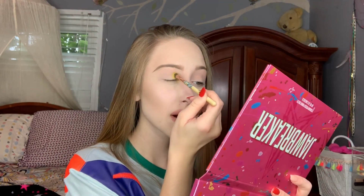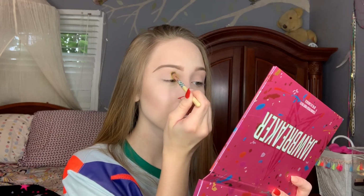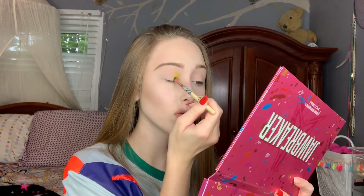And if this palette's like any of his others, his shadows will be very, very buildable. Yeah, that's a yellow. This is going to go great. I can already tell. Alrighty, I got those. Okay. I have those two shadows packed on, kind of how I like it. And then I'm going to go on to a next color.